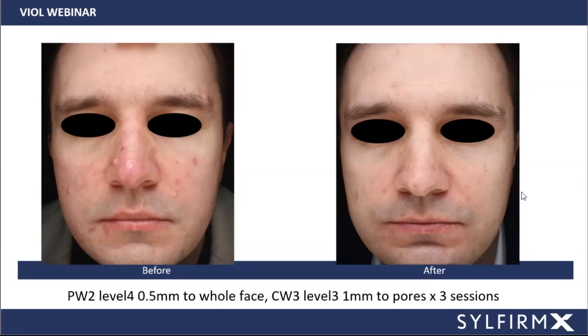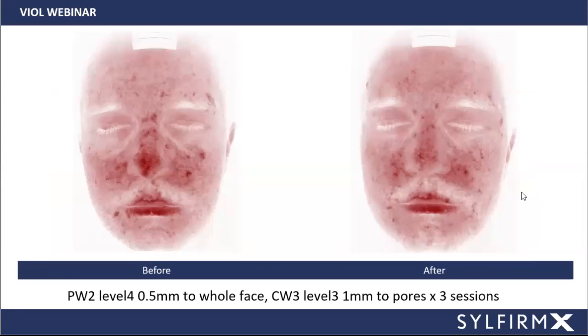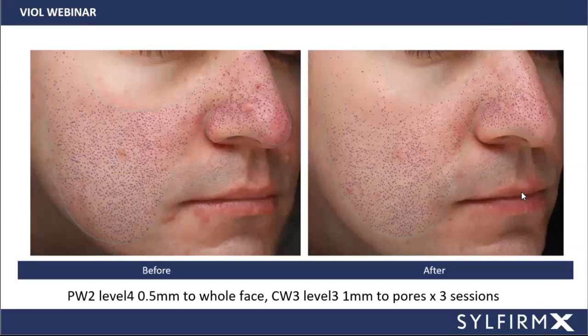And following three sessions, you can see nice reduction in erythema and papules. And this is the lateral view. And this VCR image showing the redness shows significant reduction in blood vessels on the nose and medial cheeks. And there has been some general reduction in pores.